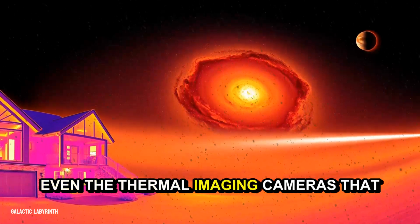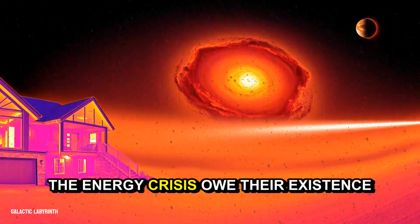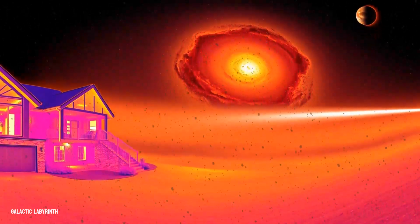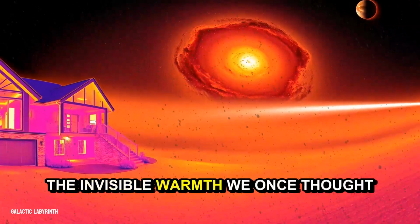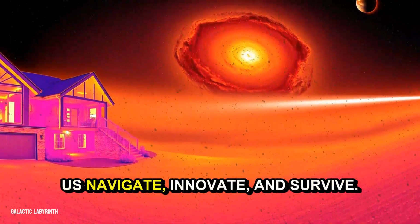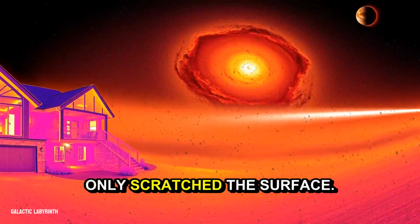Even the thermal imaging cameras that spotted heat leaks in homes during the energy crisis owe their existence to space telescopes like Spitzer and Webb. The invisible warmth we once thought only stars could emit now helps us navigate, innovate, and survive. But here's the thrilling part: we've only scratched the surface.